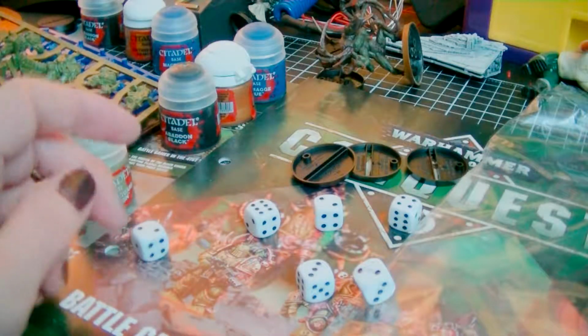Bases and some dice, which is all useful. So that's what you'd get with the magazine.